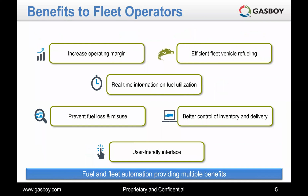Real-time information on the site, knowing what's going on, is one of the most important things. Preventing fuel loss or misuse is another big driver for municipal fleets. Better control of not only the inventory, but the delivery. When do you need a delivery? For the folks that are dipping and manually managing the storage tanks, you don't need to do that anymore.